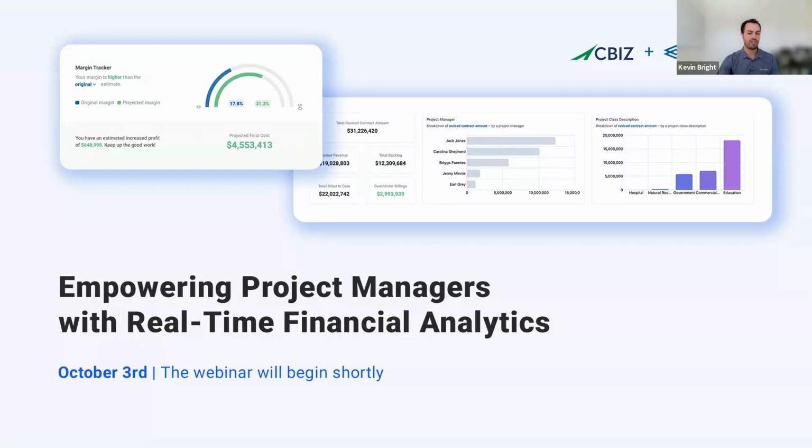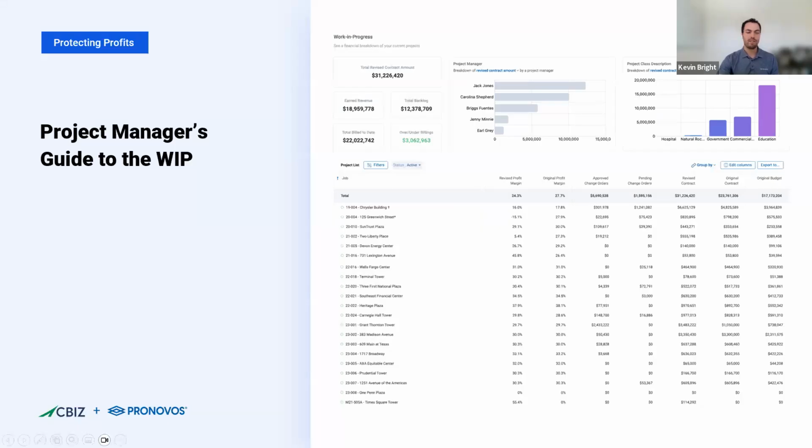So when we consider financial analysis for projects, I think the first place we always like to start is the WIP. So Brian, I know you've probably seen a lot of different WIP schedules in your days. It's more of a financial tool than a project manager tool, so I was curious if you could give us a brief background of how you see contractors leverage the WIP.